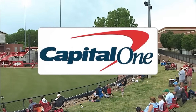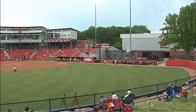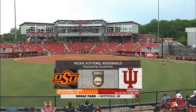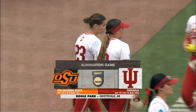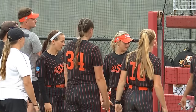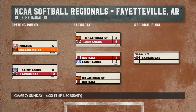Welcome to the NCAA Softball Regionals presented by Capital One. The field has been narrowed slightly here in Fayetteville, Arkansas. 3 teams remain, and only 2 will be left after this game. Oklahoma State and Indiana in an elimination matchup. Both teams 1-1 so far here in the postseason.